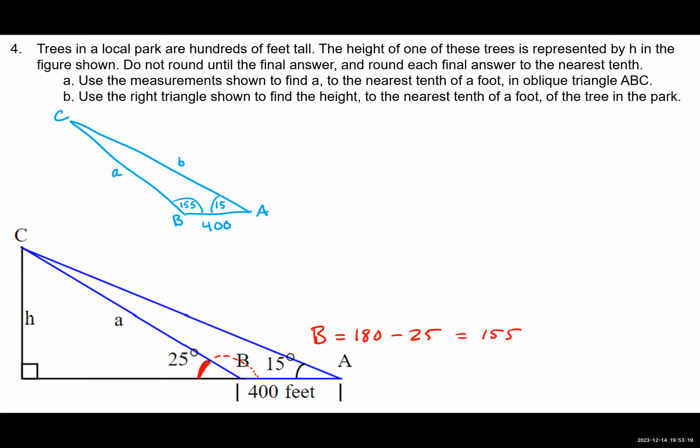And just like in the last problem, if we have two of the angles, that's enough to quickly get the third angle. So angle A and B, 15 and 155, that's a total of 170 degrees. So that means angle C has got to be 10, because they have to add up to 180. 155 plus 15 is 170, plus 10 will give you 180. All right, so now we've got our triangle. We know all three angles. We know one of the sides. And what we want to do is figure out side A. All right, so law of sines. We could use law of sines again.